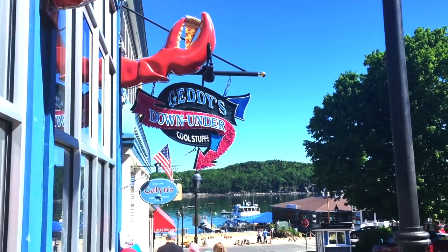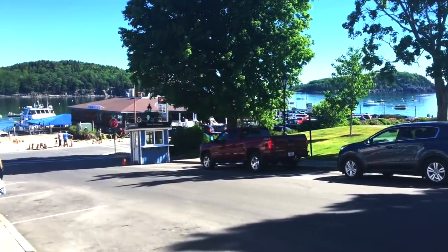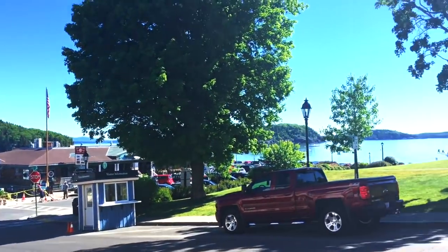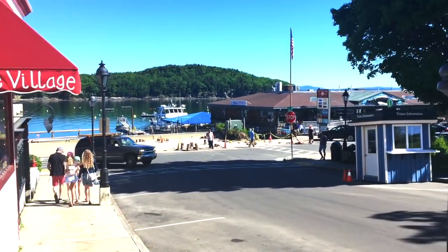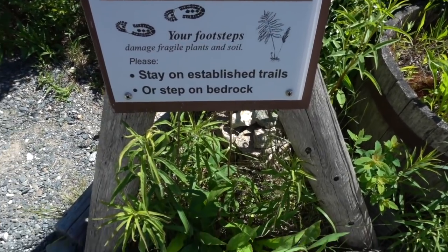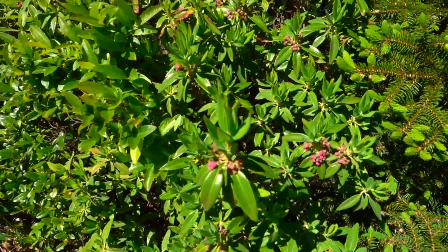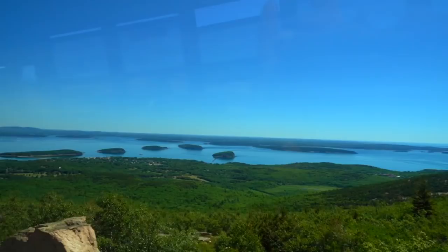So Bar Harbor's a bustling little town. Busy, it's pretty early here, but they have all sorts of tours. We're going to be taking the bus tour in Acadia National Park, and then we're going to be out there on the water taking a boat tour in the afternoon. So, really fun little place. So here's one of the things that Maine is known for: Maine wild blueberries, and they're just blossoming here. Tiny, tiny.